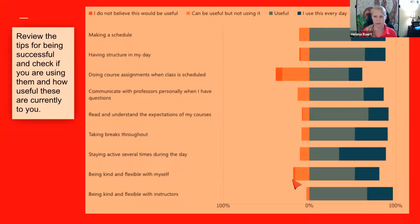Then I put these little points. I thought to myself, what are some really easy tips for our students to use so that they can be more successful in studying at home. And one of the things, making a schedule, having some structure in my day, like a routine, doing course assignments when the class is scheduled, thinking about scheduling it that way versus making their own blocks. Communicate with professors personally when I have questions, reading and understanding the expectations of my classes, taking breaks throughout, staying active several times during the day, being kind and flexible with my instructors.